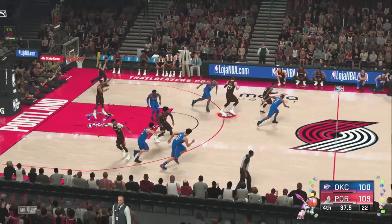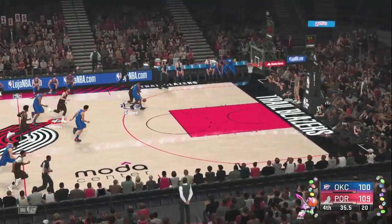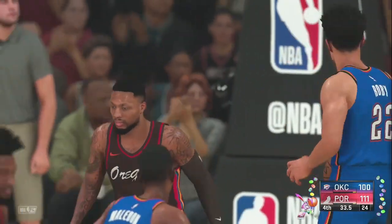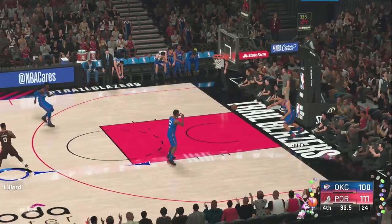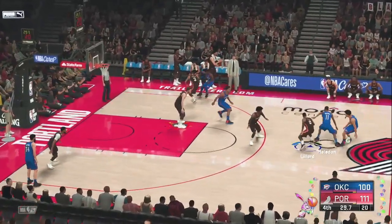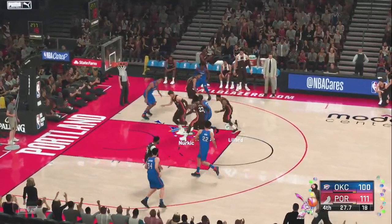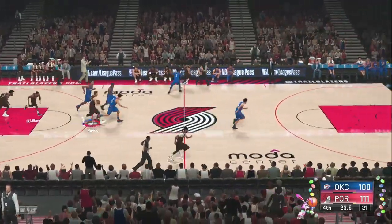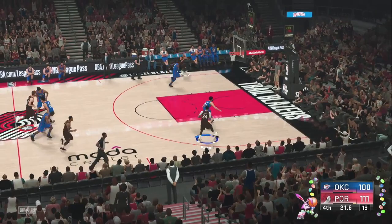Stolen by McCollum. And now running up the court, Lillard pushing it up. And Lillard throws it down. Saw the opportunity to put this away and did not turn it down. Yeah, playing with great energy and great effort. And as a coach, you'd love to see this from your team every single night. And it's McCollum in the corner.